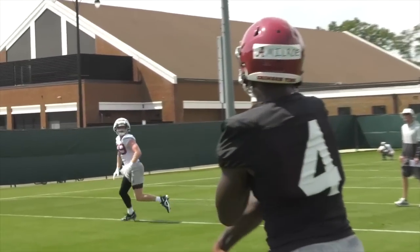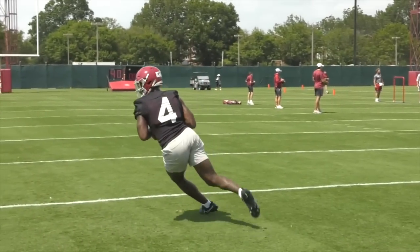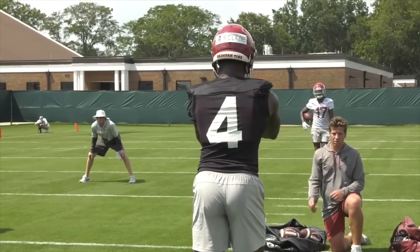So see what I'm saying right here. It just kind of seems a little bit high over the top. Probably doesn't mean much, but just seems a little bit more awkward than the other two quarterbacks. That was the throw I'm talking about right there.